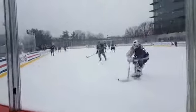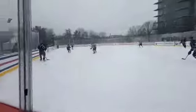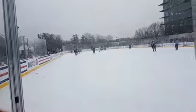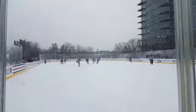Nice job, Bo Couture, to ice it. Renegades come up with it. Send it into the neutral zone. They dump it towards the net. Jake stops another one. Pulliam tries to send it out, and he does clear the zone. Going to Renegades again. McFarland's got it. He sends it back into the neutral zone. They dump it. Goes behind the net.